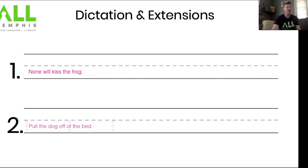So your paper should look like mine. Remember, we have our capital letters there as well as our punctuation marks. Now we're gonna do a little extension activity. In sentence one, read me the word that is an animal. That's right, a frog is an animal. In sentence two, read me this word, b-e-d. What's the word? That's right, bed.